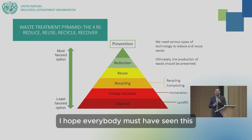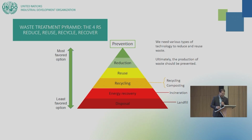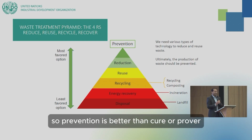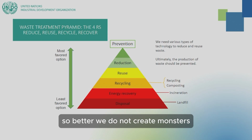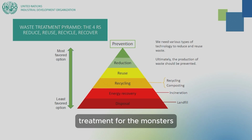I hope everybody must have seen this typical 4 R's: reduce, reuse, recycle, and recover. So prevention is better than cure, old proverb. So better we do not create monsters, so that we don't need to have some kind of treatment for the monsters. So best approach is prevention.